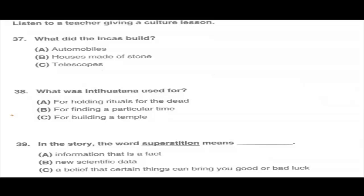An equinox is a date when night and day are of equal length, and it only happens twice a year. Scientists today calculate the equinoxes by using telescopes and other tools. However, the Incas were smart enough to use this stone to tell when day and night were of equal length. How did the Incas find the dates of the equinoxes using that stone? Very good question. When there's an equinox, the sun covers the stone, so the stone casts no shadow.